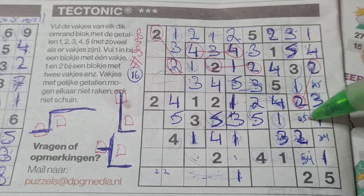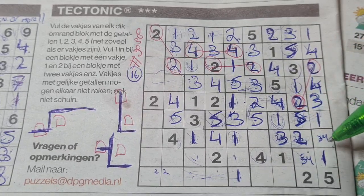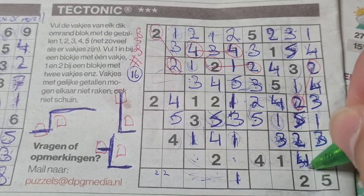4 and a 5. We have a 4 now. No 4 there. 4 should be here. 5 goes there. 3 and a 4, we have a 3 now, no 3 there. 3 should be here, and a 4 goes there.